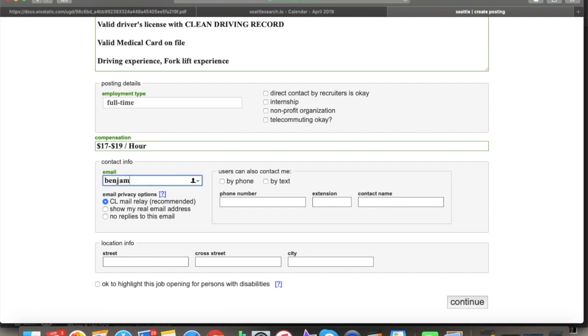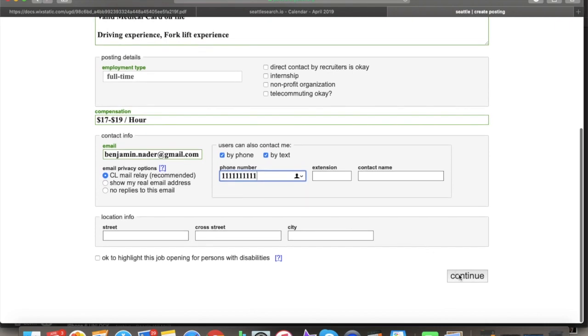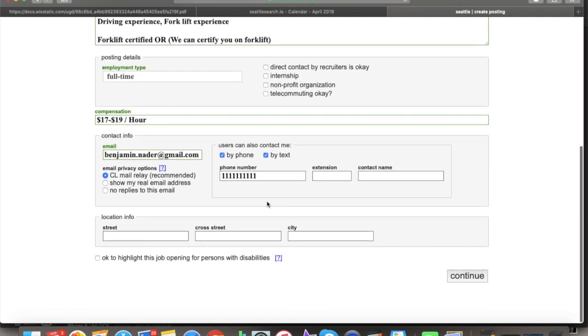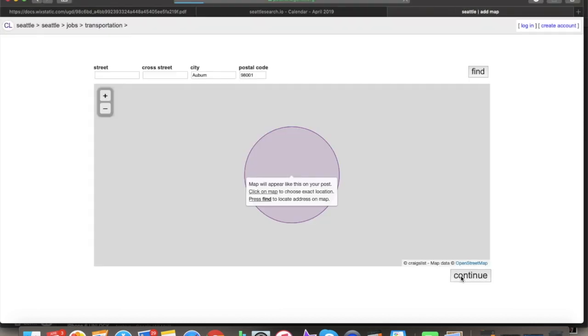And your email. Benjamin Nader, right? So people can contact me by phone, by text. I'm just going to put a phone number in there, and then I'm going to hit continue. What's wrong now? Okay. Put a random number in there. It's not my number. Don't call that number. Let's go ahead and continue.